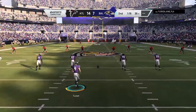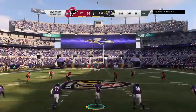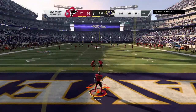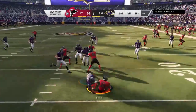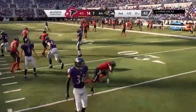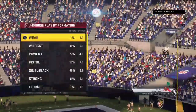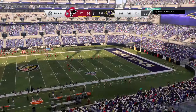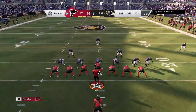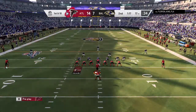Tucker now to kick it away following the touchdown. That's fielded in the end zone. And he will be brought down here at about the 17-yard line. About set to begin their next drive, the Falcons offense at the line.